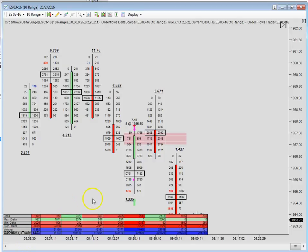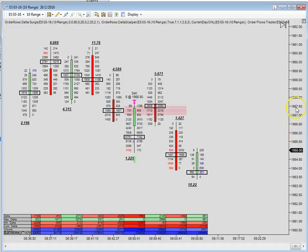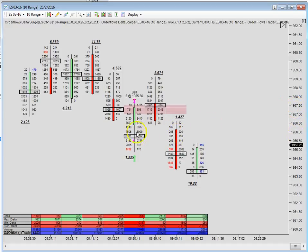Okay, here's a trade that I'm in right now. This is in the E-minis. It's a 10 range chart. And I got in on this bar here, even though it's green and turned up and traded up against me. I got in when the delta hit negative 10,000, and we're trading down here.